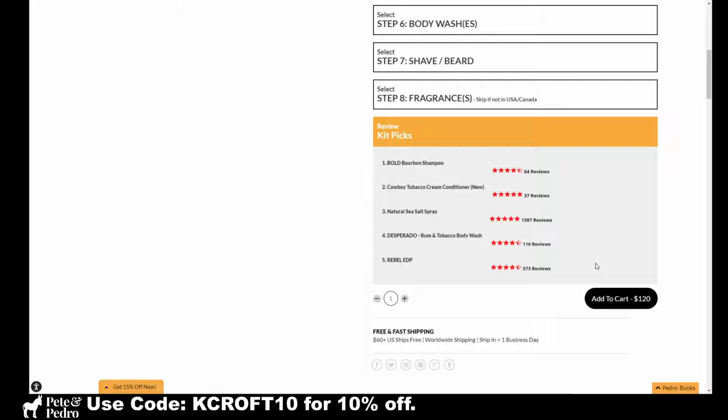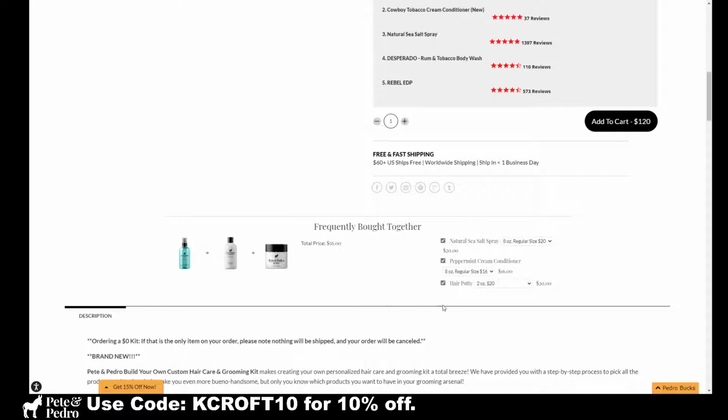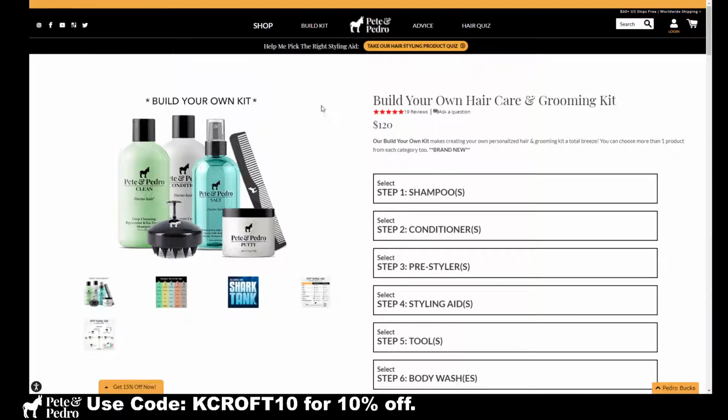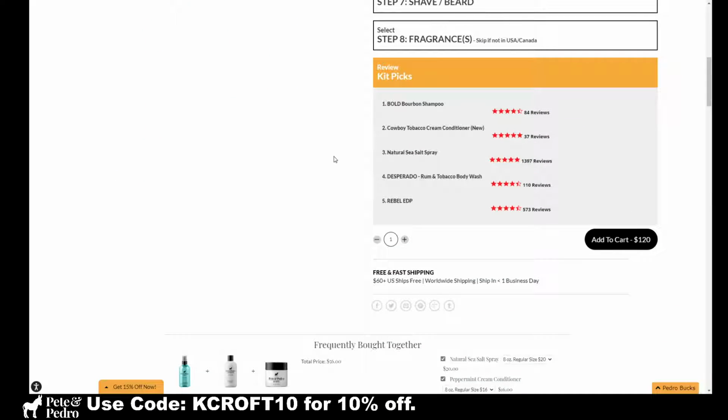And then there's my cart. I have $120 here as my total. I'm not sure if this is Canadian or American. I guess I'll find out when I go to checkout. But yeah, I got the shampoo, the conditioner, sea salt spray, the body wash, and the cologne. So then I'll go check out. Actually, I gotta go put that little thing in the cart first, but when it comes in, I'll give you guys a review of all these products I've never used before.